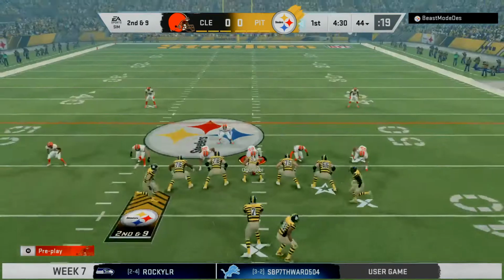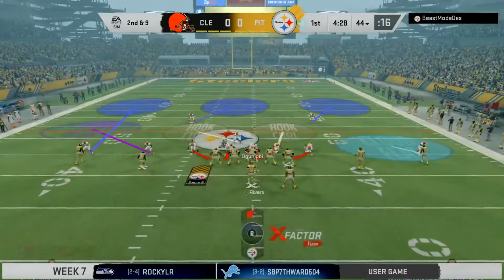Shoot. Watch the shoot. Run 80. Check 24. Check 24.